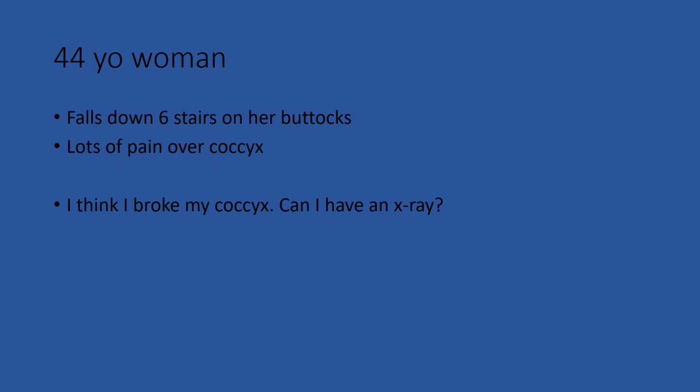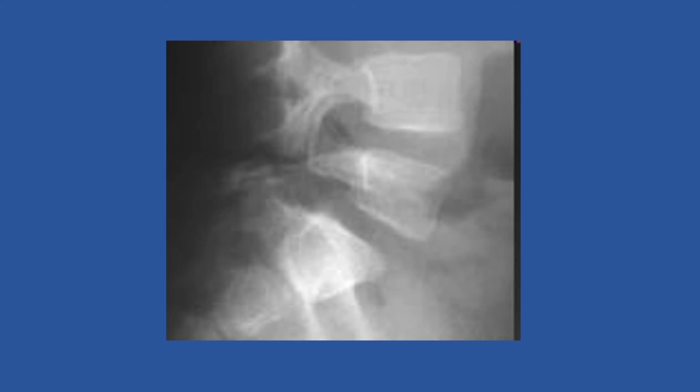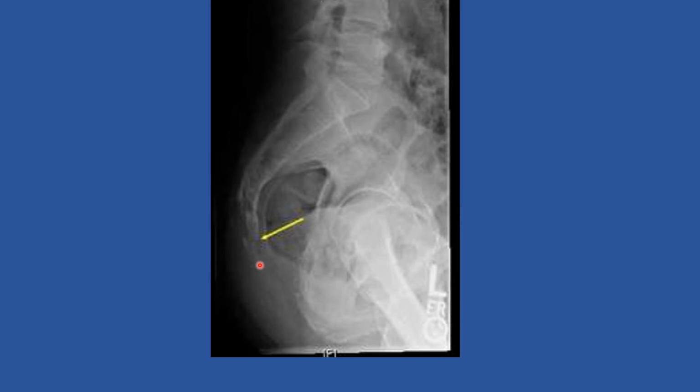The problem is that we get our lumbosacral films. We see that there's maybe a little bit of an anterior listhesis here, where the movement of the bone is anterior. But if we look at the coccyx, we can see, well, is that a crack? Is that not a crack? A lot of people don't fuse well.